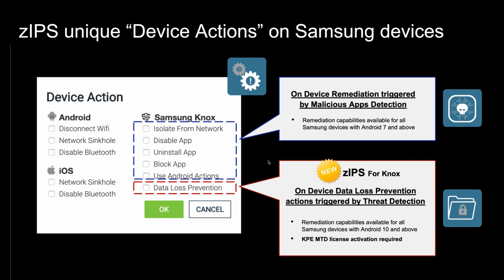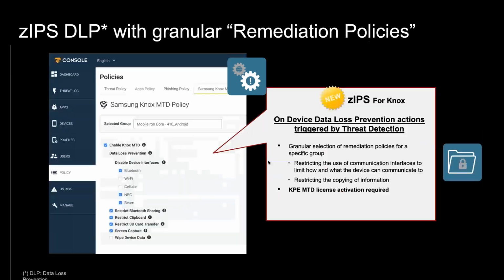We can disable apps on the device. We can forcibly uninstall apps. We can block the app from being able to run directly. We can also trigger data loss prevention workflows. So being able to trigger these capabilities under a particular scenario or threat detection, being able to restrict different elements on the device at that moment in time. So let's say I installed a malicious app, or I felt that the device was compromised in a certain way, or there was a certain attack occurring.